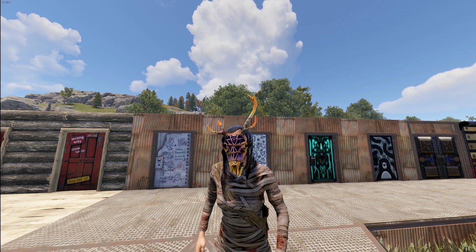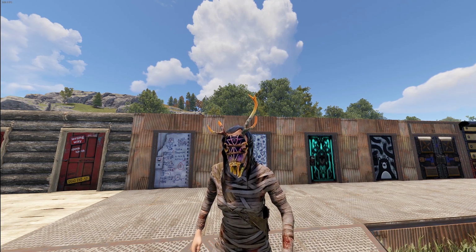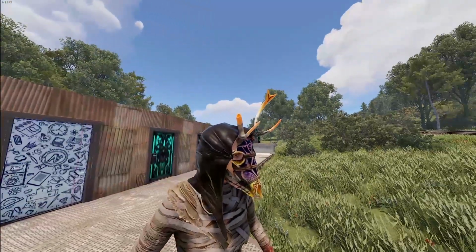So we got something a little more on the rare side. It is a deer helmet. Some people may have forgotten this thing, the bone helmet, is even skinnable. This is the Shaman by Corb, and this thing doesn't always have the best skins.